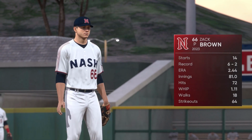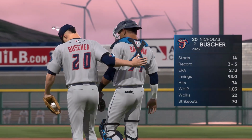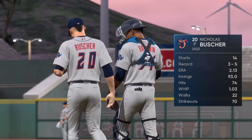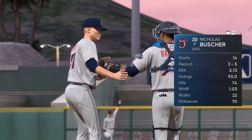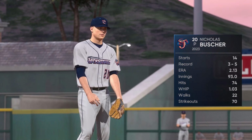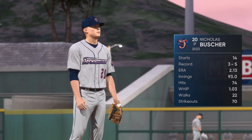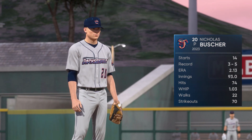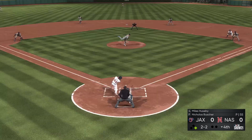And we'll see if Nicholas Boucher can live up to what he has done so far this season. He's 3-5, but he has a 2.13 ERA with a 1.03 WHIP, so he's been very, very good, just not really getting the run support. Maybe giving up 1 run while the other teams are giving up none, and he's going up against another really good pitcher here today.